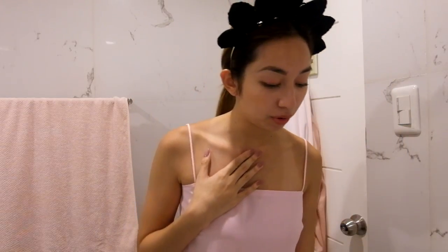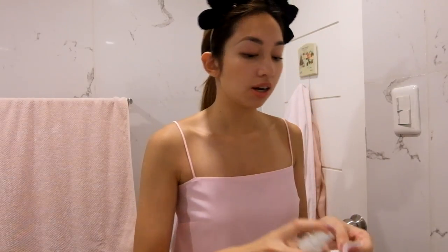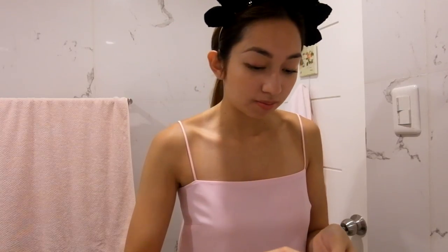Dahil naka-makeup ako today, I remove my makeup using this. This is actually famous, the Deep Cleansing Oil by THC. I bought this in Japan and I've been using it for more than a year now. It's actually a really nice makeup remover. So yeah, you get a cotton pad, pink of course, and then just put some oil. You can also put the oil naman sa kamay mo and then massage.